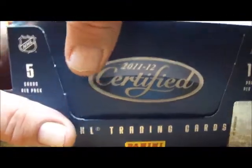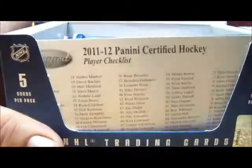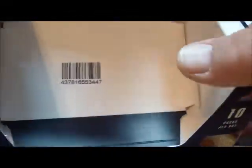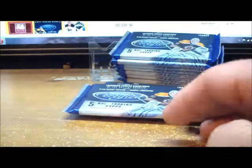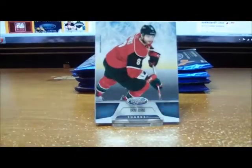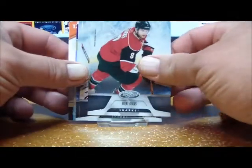With certified, obviously, we'll build it up with a crescendo and finish with the Dominion for the night. There is our certified. 10 packs. And here we go with number one. Not a hot box, but we have.